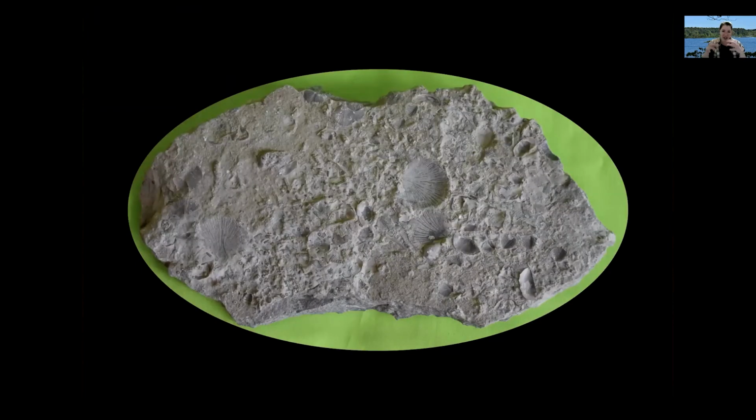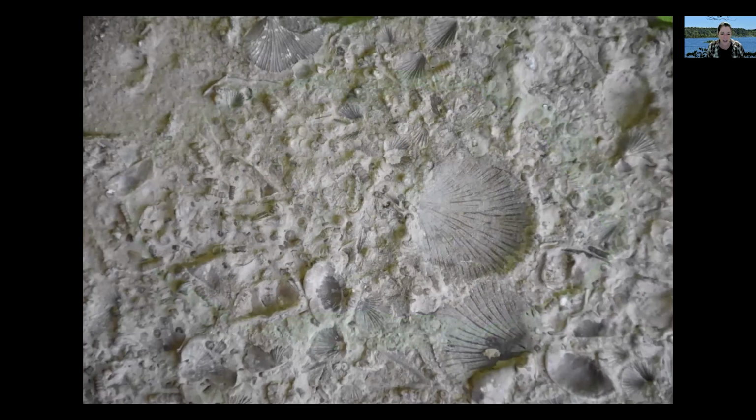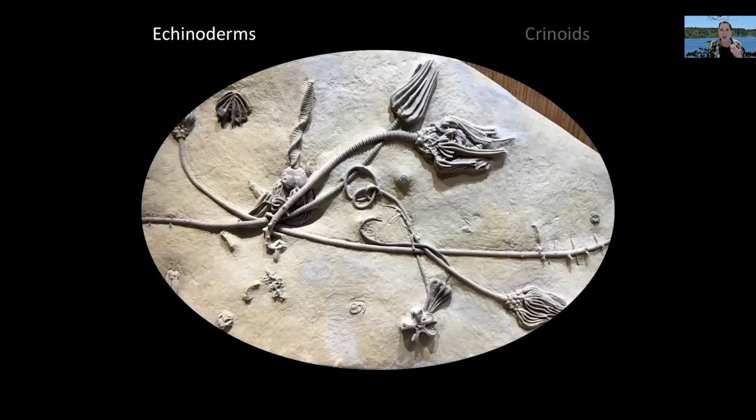Now, sometimes you'll find slabs that have a lot of fossils in them. And in this case, we've got not only brachiopods, we've got these other little structures. So there's a brachiopod. We've got these other little stacked rings and ring-like structures. These are little pieces of a type of animal called a crinoid. And crinoids are a kind of echinoderm. They're related to starfishes, sea stars. And we still actually have crinoids that are alive today.